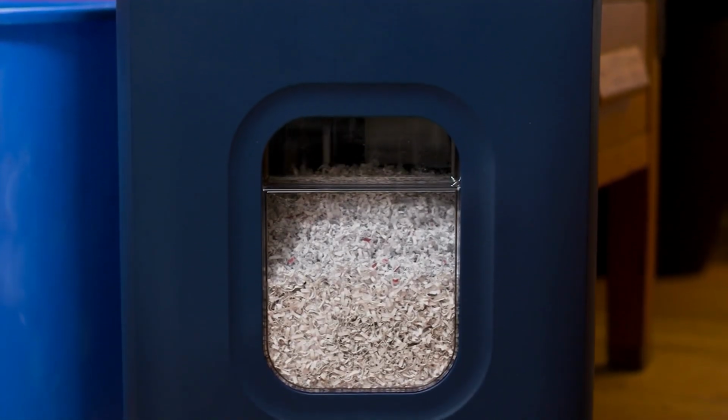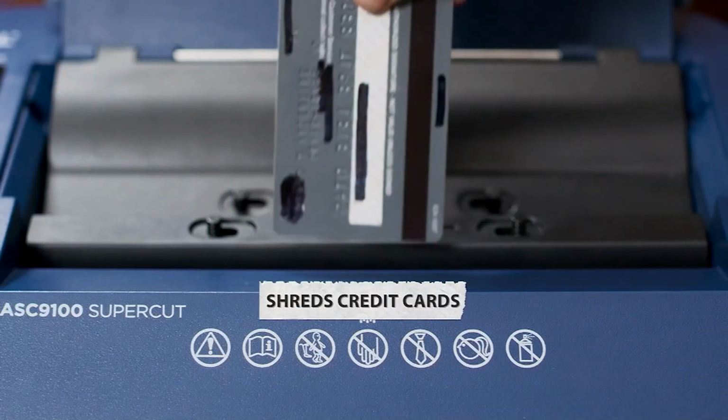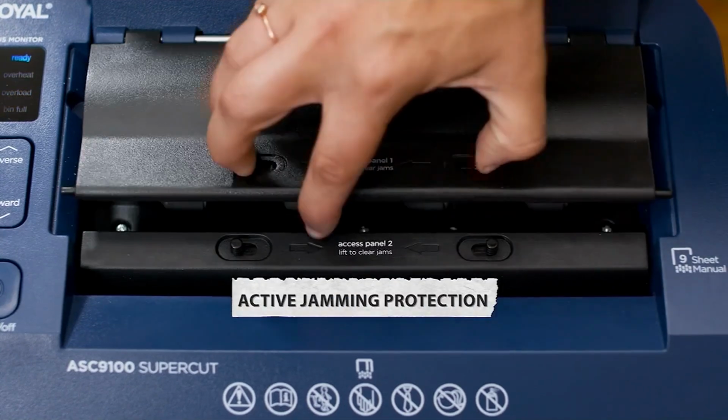I love the clear window right there on the front so you know exactly what's going on at all times. Yeah. There's no guessing. It'll actually shut the machine off automatically when you do fill. Shreds the credit cards as well. This is a nice little feature too.